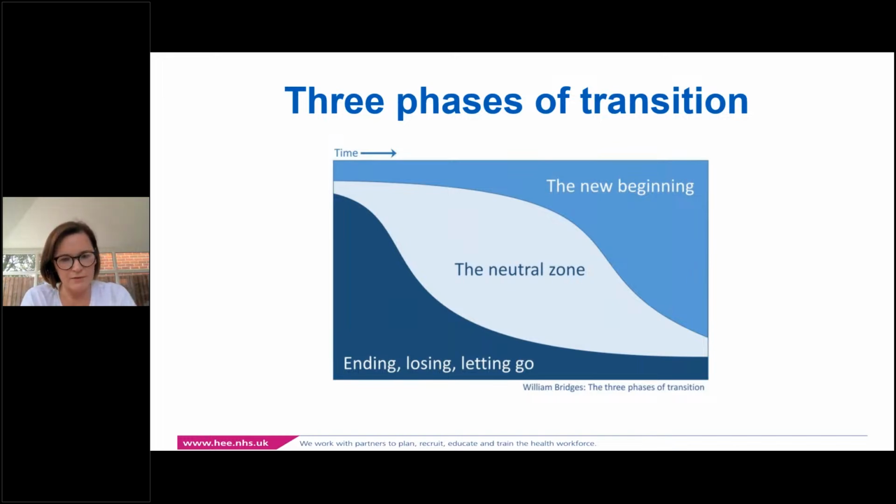And what I like about this diagram is that it's not linear, and if you work from left to right, at any one point along the journey you can be in any one of these three zones to a greater or lesser degree. There isn't really time to go into it in too much detail, but what I liked about it in terms of digital was this idea of the ending or the letting go.